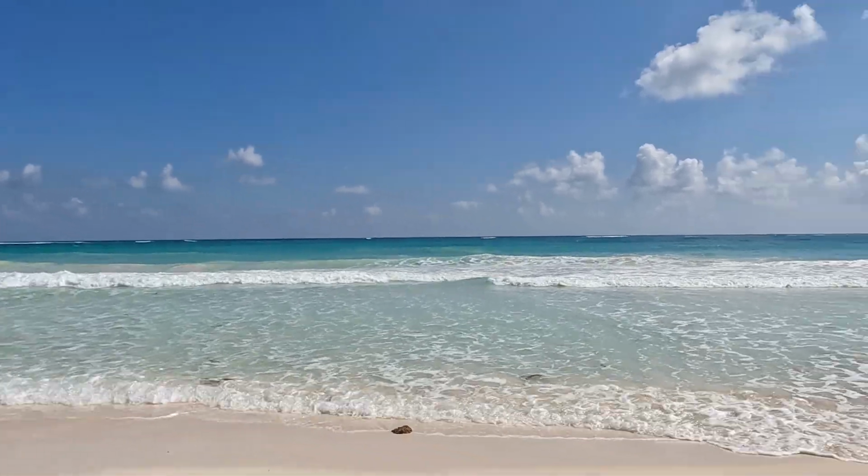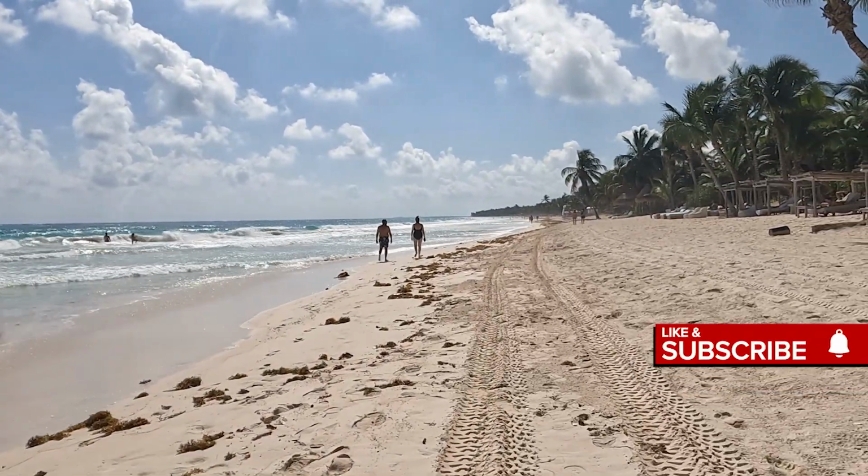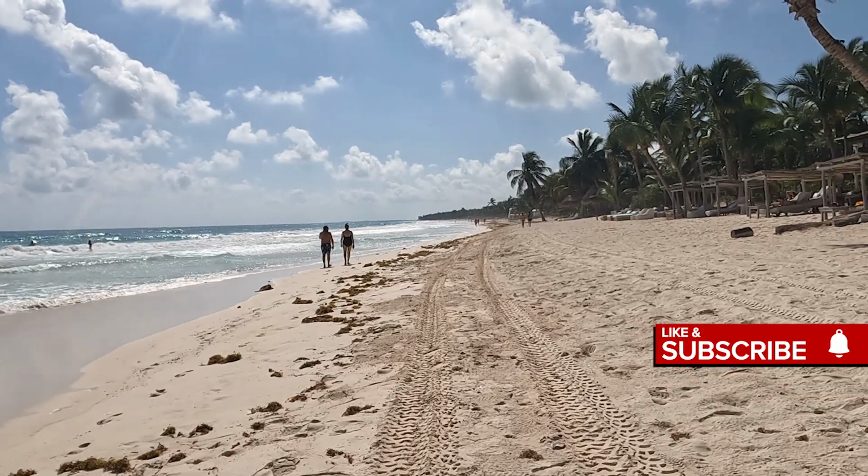This is still fairly remote. There's not a lot of people. There's 4 people on the beach there. Look at this beach. It is gorgeous.